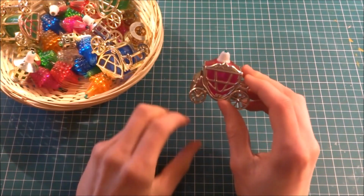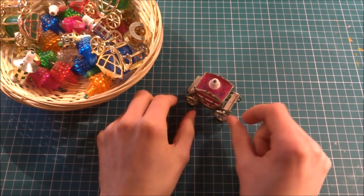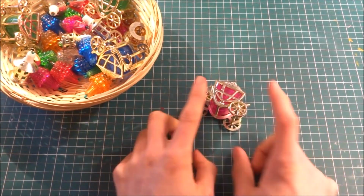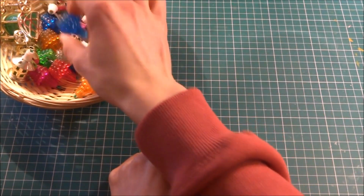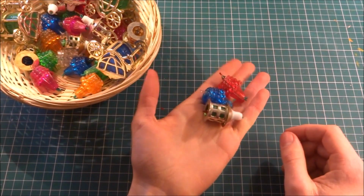I think they'd look amazing sprayed, even maybe for card making, like card pictures or something. But I think they're just a bit too awkward for that. And there's also these little pieces as well, which are cool.